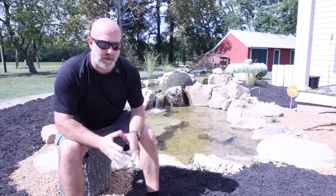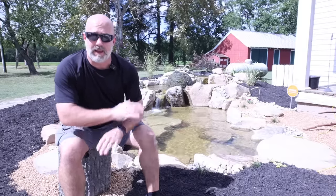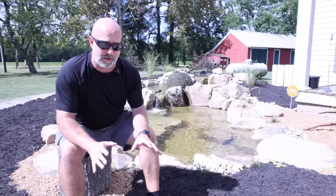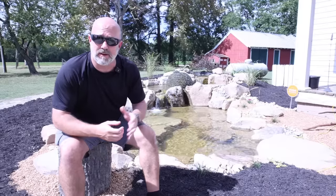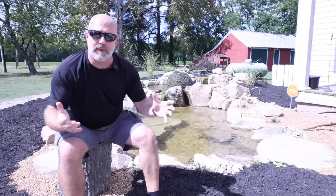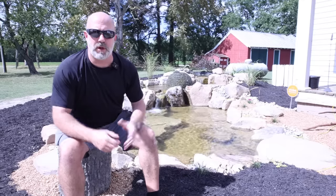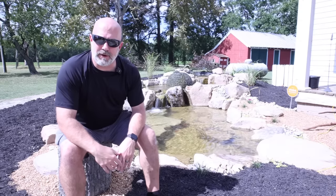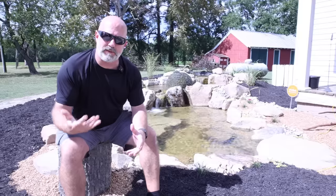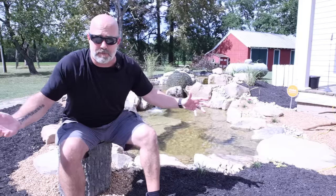Now I gotta address something that's very important. The feedback that we've received about this pond has been overwhelmingly positive, but there's been a few people, the kind of people that order chicken fingers at a fancy restaurant, that have said, this pond is way too small. Why didn't you go bigger? Seriously, this pond is 1,400 to 1,500 gallons. In what world is that small?